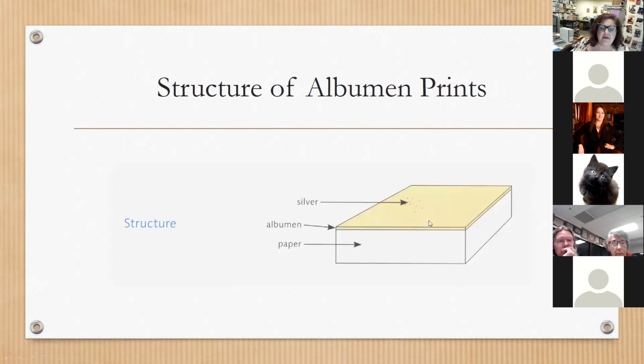Here's the structure of an albumen print. You can see there's a piece of paper, the albumen, or the egg whites, with the silver kind of floating within the albumen.